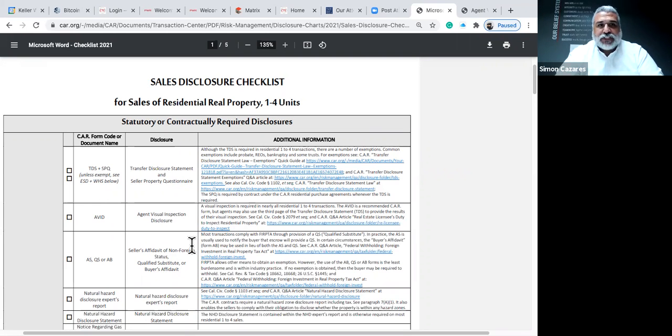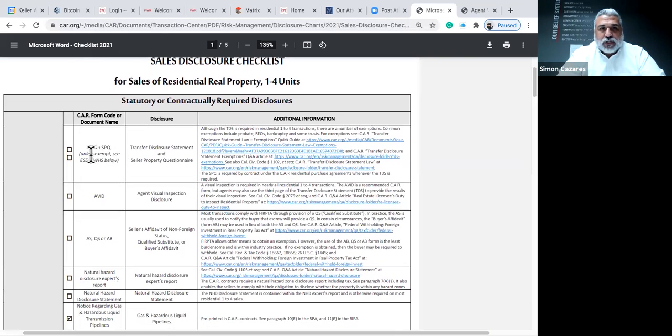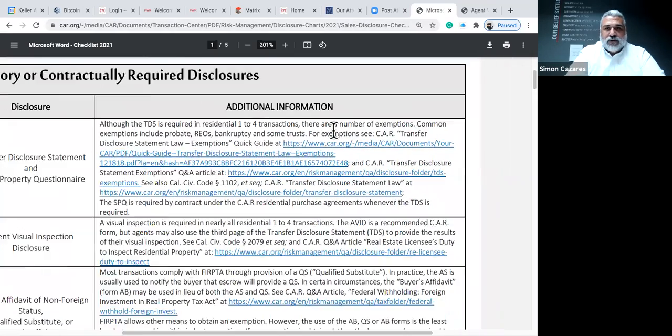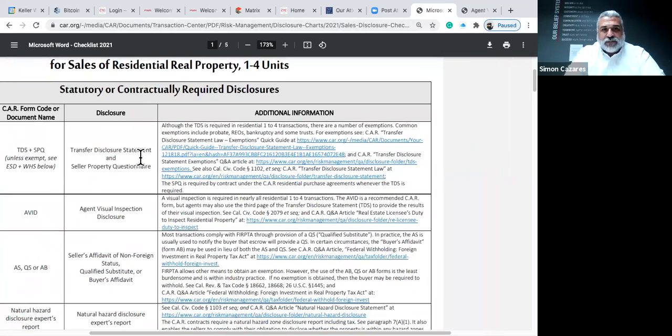Okay. So this is straight out of the California Association of Realtors, and I can show you how to navigate and get this. But here it is, folks. Here's the transfer disclosure, the SPQ, unless exempt, then you use the ESD. Here it goes through the motions, and I love it because the platform allows you to get additional inspections and more information. So what is the transfer disclosure and the seller's property questionnaire?